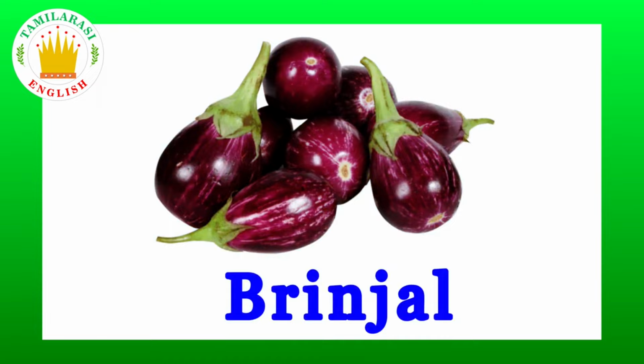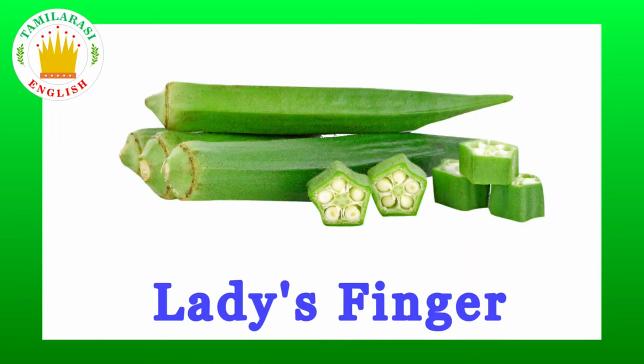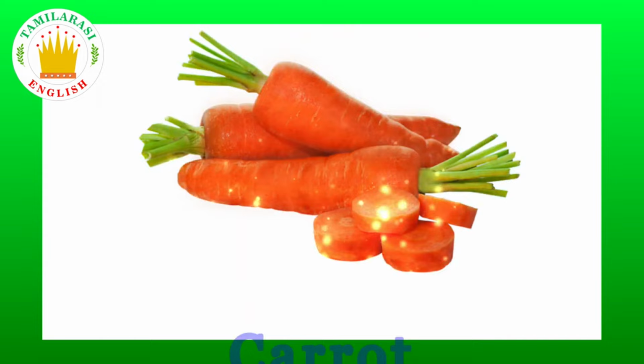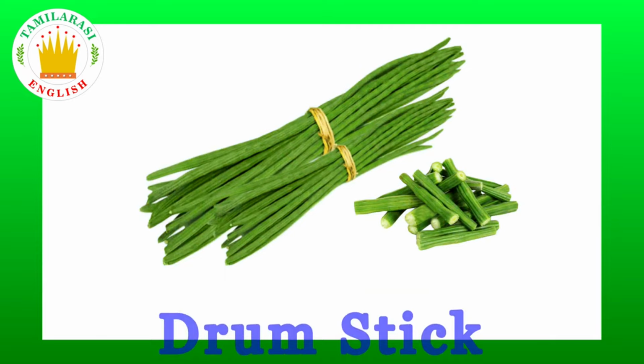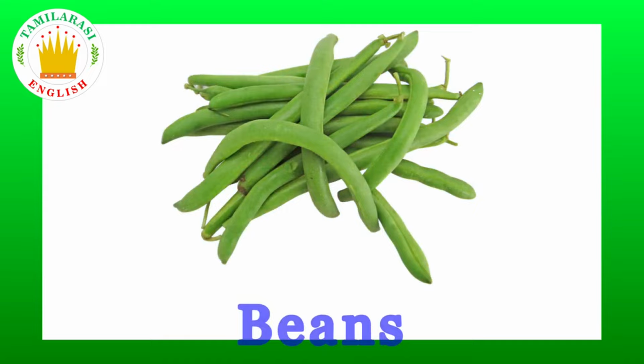Brinjal. Broad beans. Lady's finger. Beetroot. Carrot. Potato. Bitter gourd. Drumstick. Plantain. Beans.